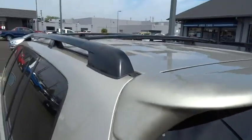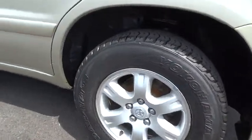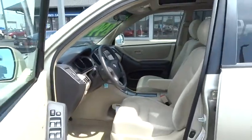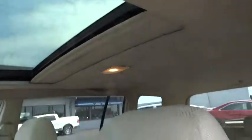cruise control, four-wheel disc brakes, four-wheel drive, AM/FM stereo radio, power door locks, bucket seats, passenger airbag, power windows, CD player, intermittent wipers, brake assist, variable speed, intermittent wipers, cloth seats, driver vanity mirror, power outlet.